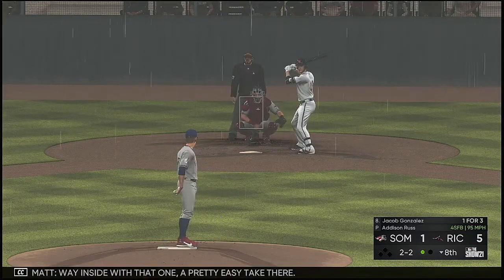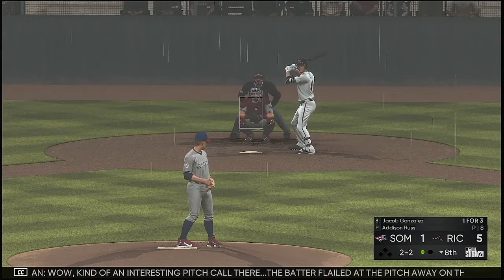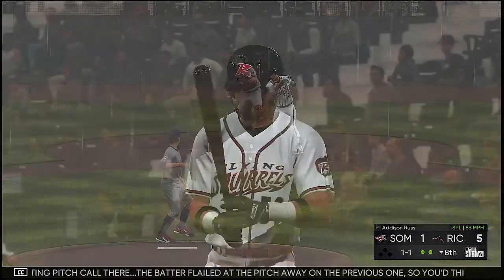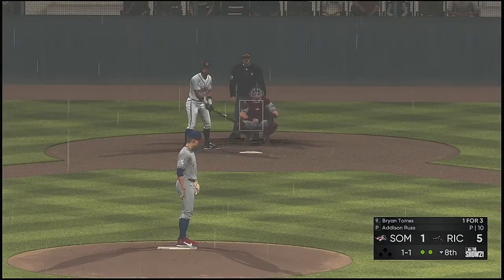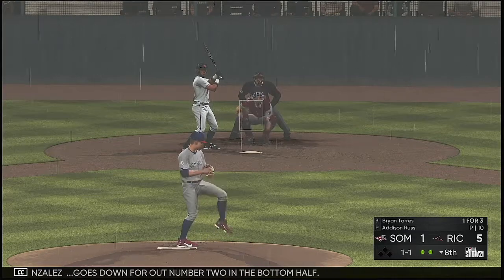Way inside with that one. A pretty easy take there. Wow, kind of an interesting pitch call there. The batter flailed at the pitch away on the previous one, so you'd think you'd go right back there, but instead they decided to come in. Make him prove he can now adjust before you do. So he got him swinging. Oh, yeah. Jacob Gonzalez goes down for out number two in the bottom half.